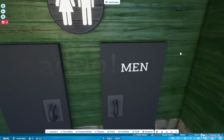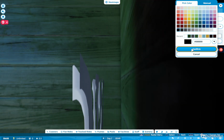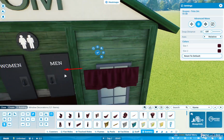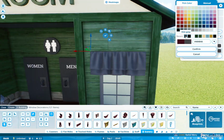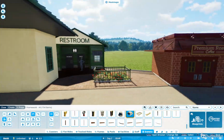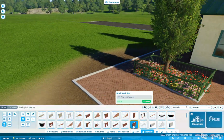But yeah, just putting on the signs now, men and women. And again, I've said it before and I'll say it again. If you want your signs to pop more, just layer them up with a different color, and they come out a lot better. I like the way they look. And then I'm using these curtain pieces here. Absolutely love them. And now that was a big jump. We're done with the bathroom.